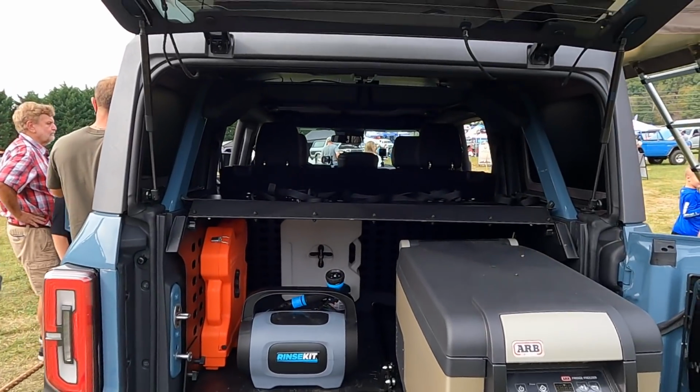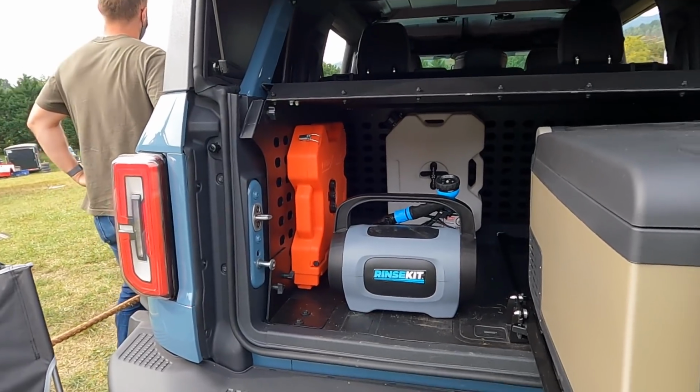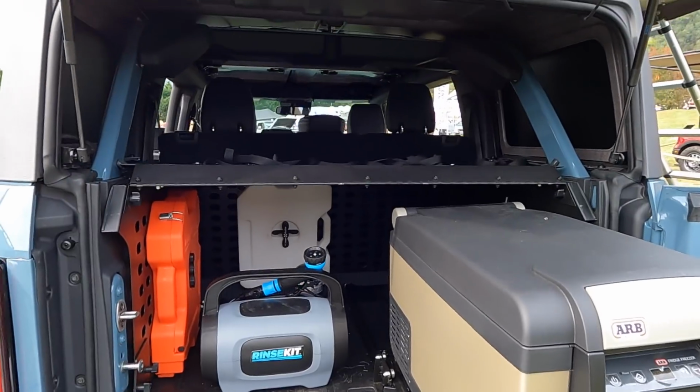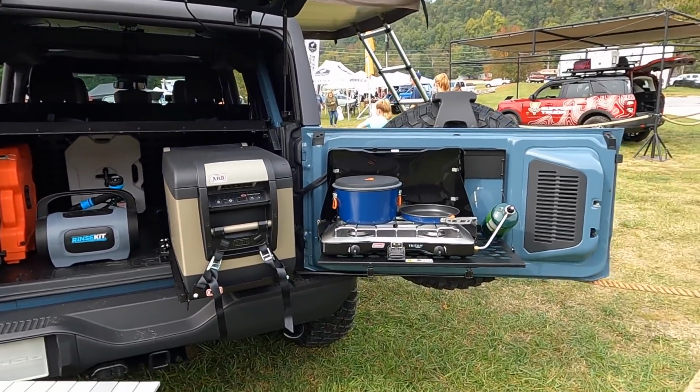In the back, you've got the covered area, all the gear. You can see where you can snap gear in. This is actually a pop-in deal where you can slide the cooler out. This is amazing. And the rear cargo space is huge. You've got the flip-up glass, swing-out door.